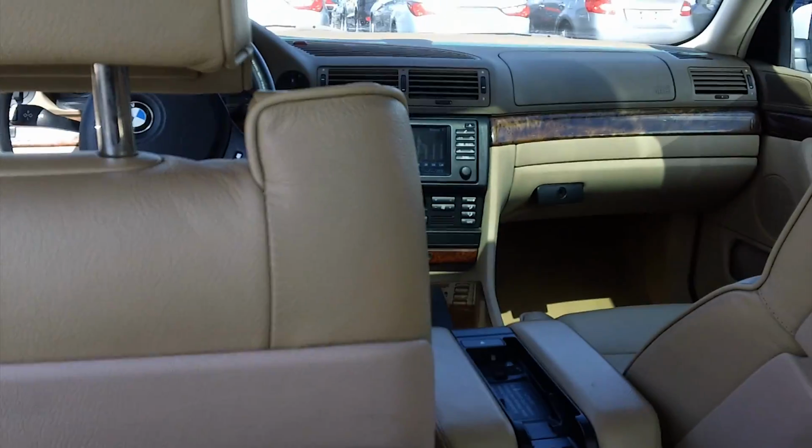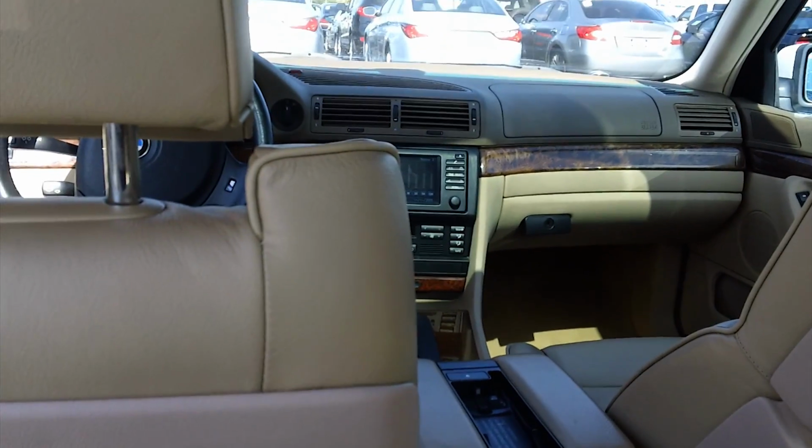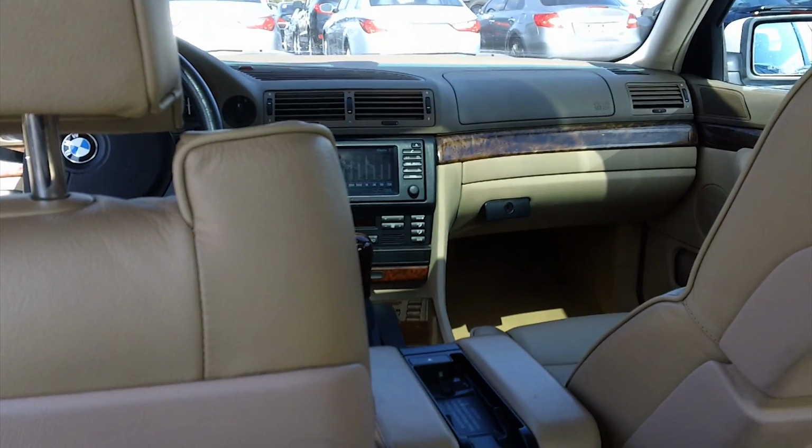There is an extended wheelbase, and they usually put an L after the model number. So this said 740i. The extended wheelbase would have been 740iL. The reading lights up to the corner right there. And we seem to have a first aid kit hidden in there. It's quite interesting, very handy.